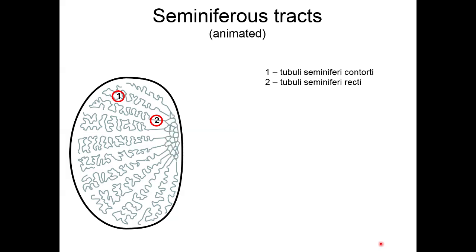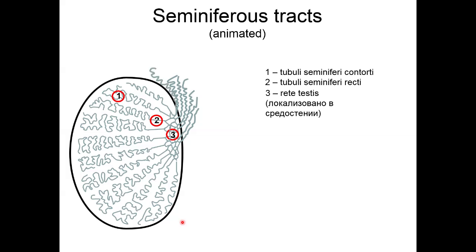Then the next part is number 3, so-named rete testis. It's localized in the mediastinum of the testis. So here it is, mediastinum testis, inside of which lies the rete testis. These structures were inside of the testis, and now several other canals which are outside of the testis, but inside of the epididymis.